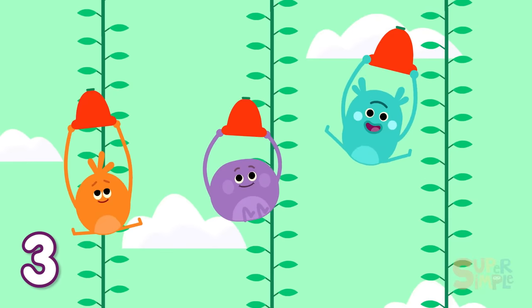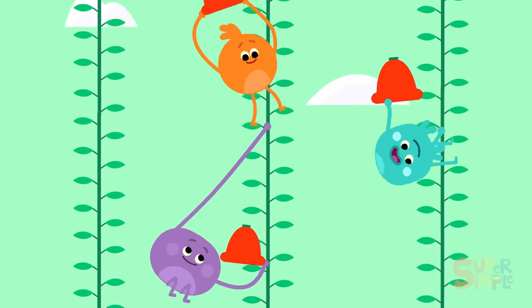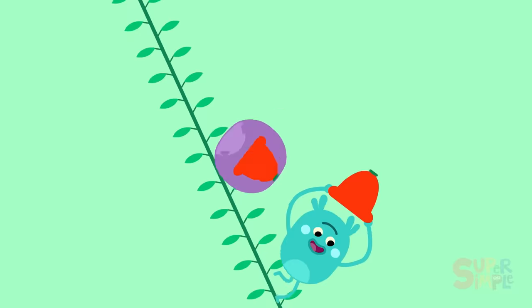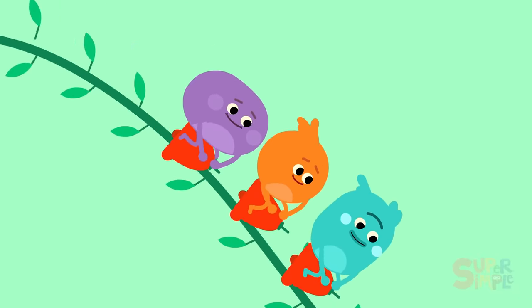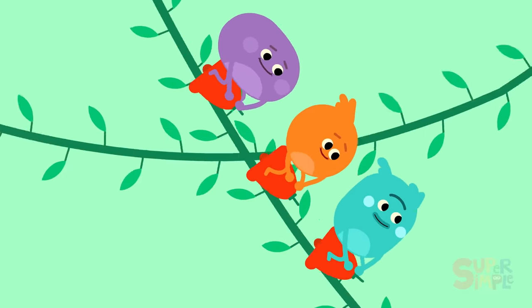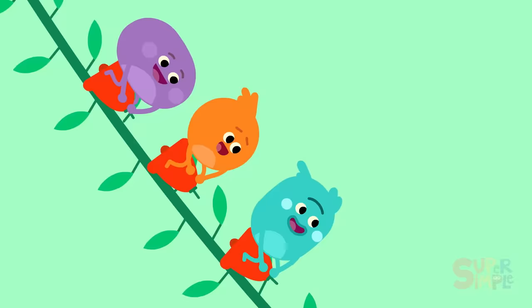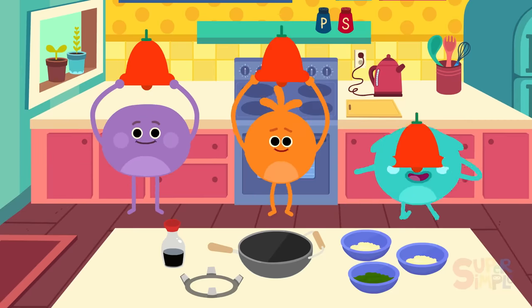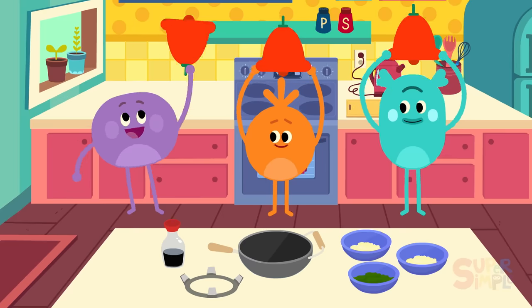Let's get these ringing bell peppers back to the kitchen. Ooh, yum! Yum! Welcome back, Bumbles! Do you have the ringing bell peppers?